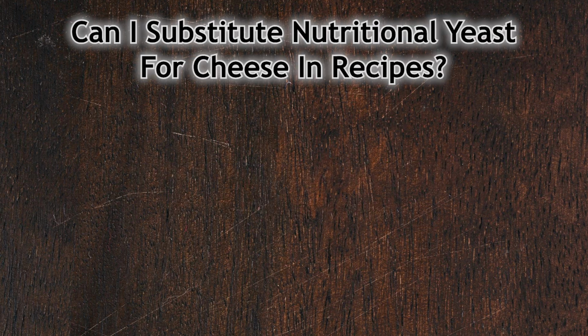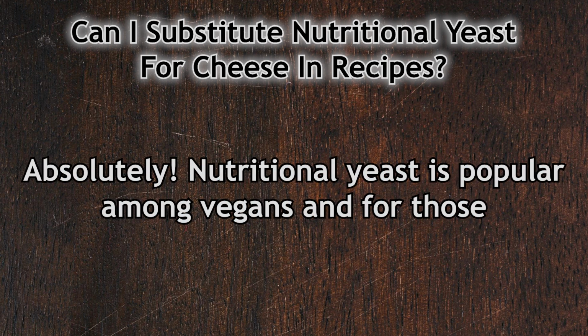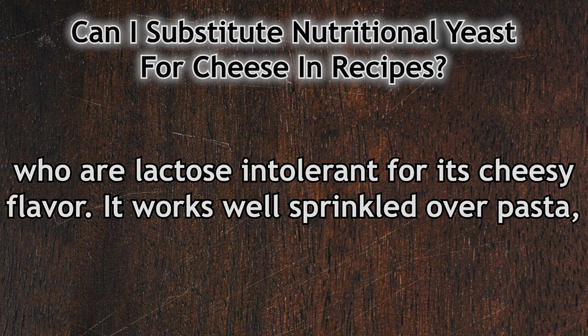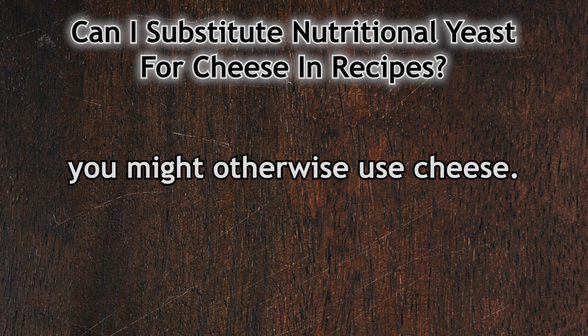Can I substitute nutritional yeast for cheese in recipes? Absolutely. Nutritional yeast is popular among vegans and for those who are also lactose intolerant for its cheesy flavor. It works well sprinkled over pasta, added to mashed potatoes, or stirred into sauces where you might otherwise use cheese.